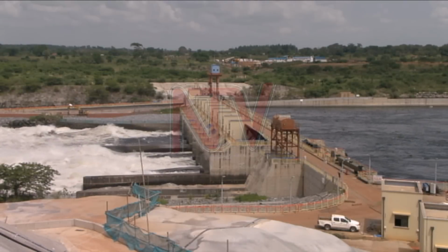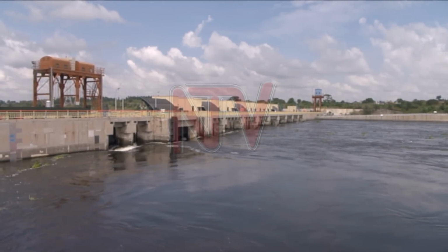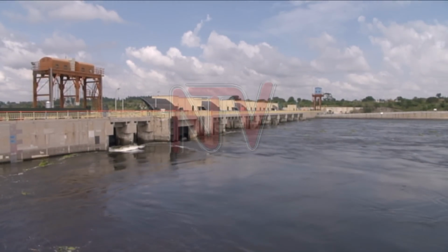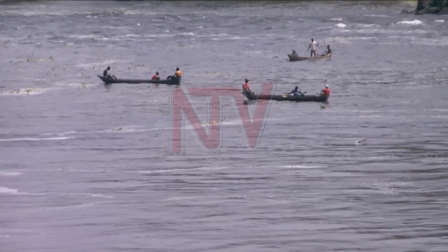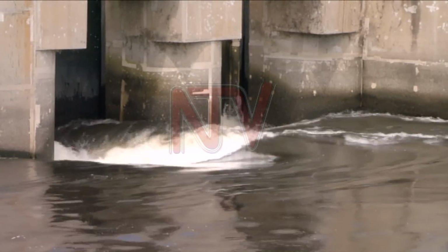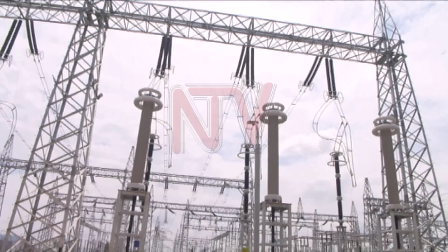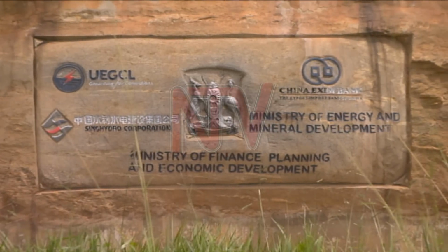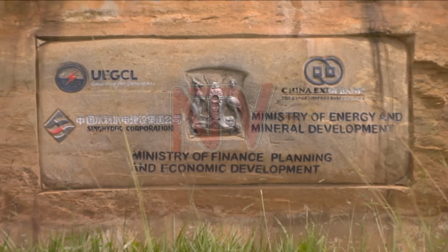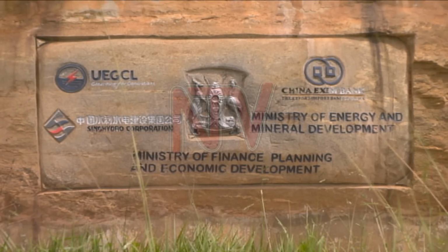By mid this year, there was a silver of hope that the first 100 megawatts turbine of the 600 megawatts Karuma hydropower station at the edge of Kiryandongo and Oyam districts to the north would be added to the national grid, lighting up the country. It is a marvelous feat that both the Chinese contractor, Sinohydro, and the project owners, the Uganda Electricity Generation Company Limited, frantically looked forward to.